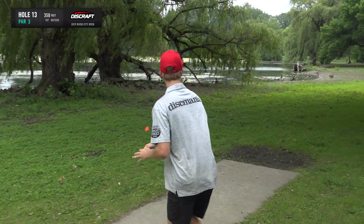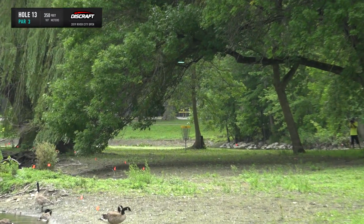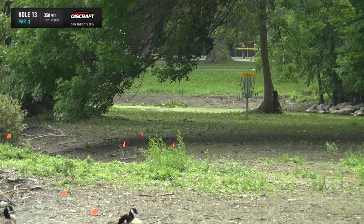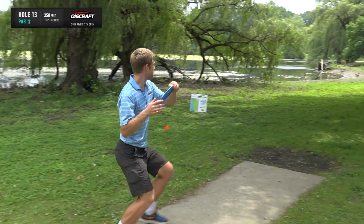Beautiful. That's a putt. A little bit short, though. Kyle? Is this going to hold on? Yeah, it's looking like it's going to be amazing. This looks like his MD3. He's right up next to the basket. What a shot, man. That was a really good shot.